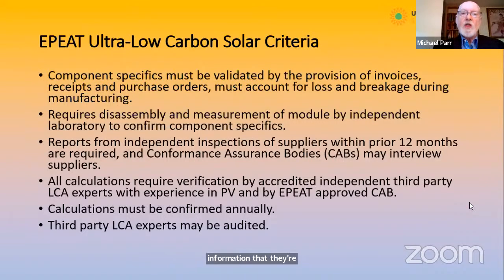Further, the life cycle footprint calculations also have to be verified by accredited independent third-party life cycle analysis experts that have experience in PV and are also approved by the Global Electronics Council, and then subsequently reviewed by the conformance assurance body. Additionally, each year you have to verify that you continue to meet the carbon footprint and other relevant EPEAT standards. And so this is not a one and done kind of thing.